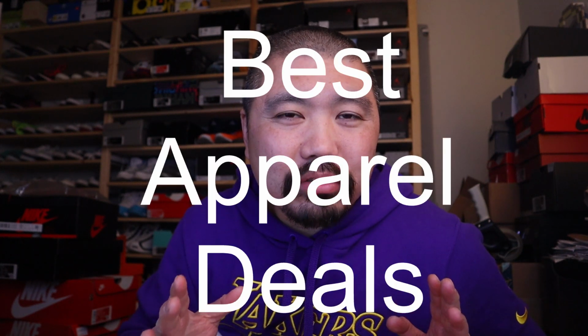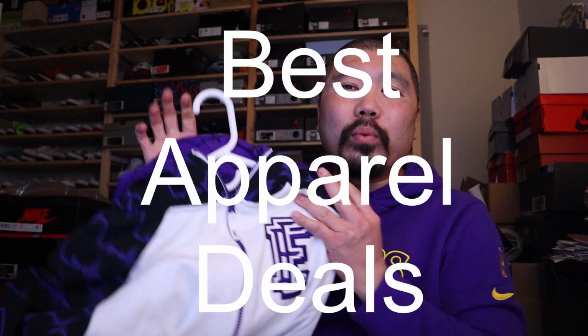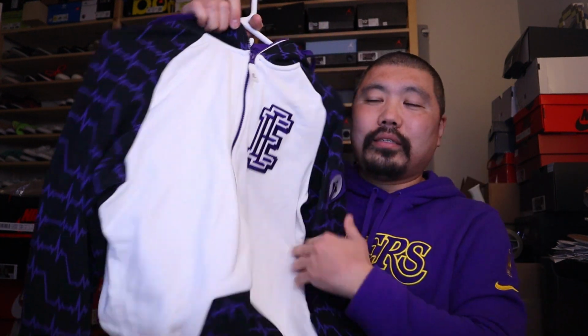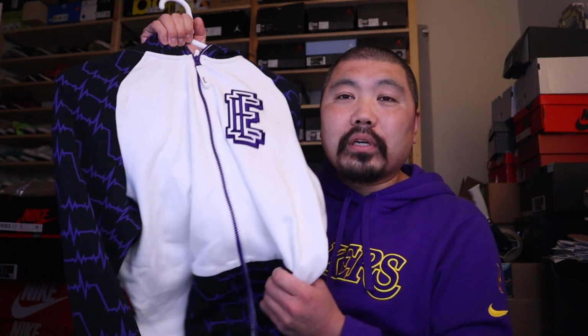Right before we get to the top 5, I did want to mention some of my favorite apparel that I did find at the outlets, because I thought that'd be interesting for you guys. I do have to say my number 1 favorite thing, Dornbecker 14 jacket. This matches the Jordan 14 Dornbeckers. Super, super dope. These normally go for $85, I think, and I ended up copping it for like $40 or something. That was a hell of a deal. That was actually my second Dornbecker that I found at the Nike outlets.